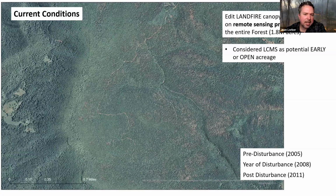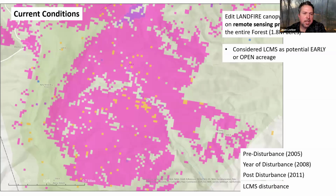But most of this I would categorize as kind of moderate, maybe loss of forest canopy. And so here's what LCMS flags as disturbed. Again, no sense of high severity or low severity, but just disturbed. So that looks pretty right. I mean, that is accurate that something went on there, but what do we do with this?